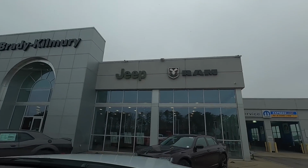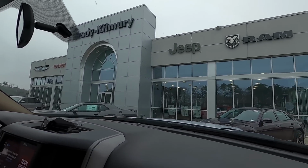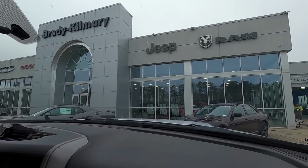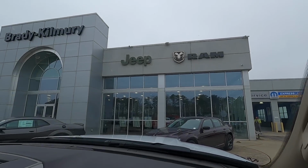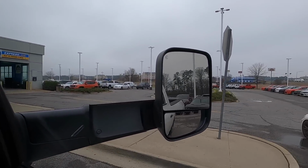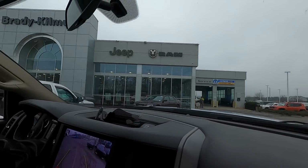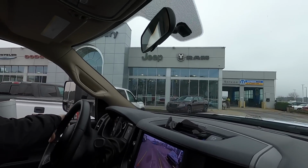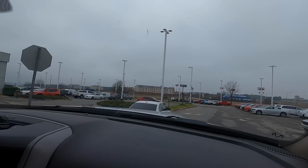Brady-Kilmury, Bessemer Alabama Ram. If nothing else, dude, come up here. The nicest people. Nicest, by far. Super friendly, didn't pressure anything. We're here as soon as we walked in. Met the owners. Yeah, two owners, or three, four owners? Several, three owners. Brothers, yeah. Anyways, there's Dill Pickle. Yeah, super, super nice. That was awesome. And I actually really did like that truck. That was a great truck. Called it. So now I think on to Toyota.